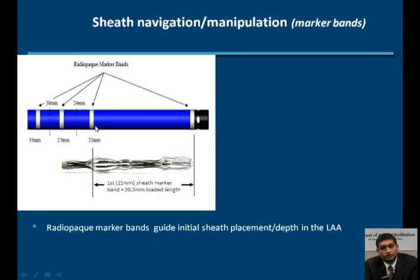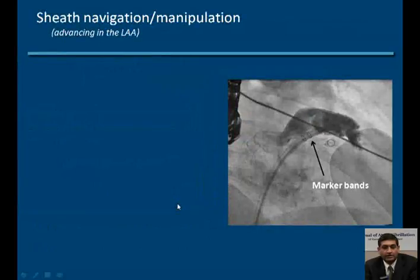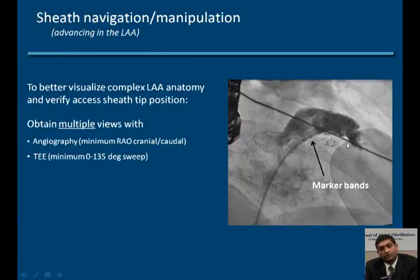If you look at the strokes in the two arms, in the intent-to-treat analysis, there was a 22% lower relative risk of stroke in the WATCHMAN group. When we do the subgroup analysis, using age, risk factors, and the AF pattern, the results were favorable to the device arm across all patient subgroups.